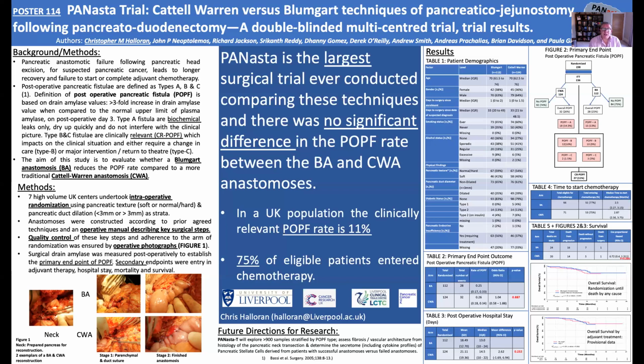So in short, the PANasta trial is the largest surgical trial ever conducted comparing these techniques. There was no significant difference in post-operative pancreatic fistula between the 2 arms. In a UK population across 7 of the highest volume centres in the country, the national clinically significant fistula rate is around 11%, and 75% of patients who are eligible to undergo chemotherapy enter that chemotherapy.